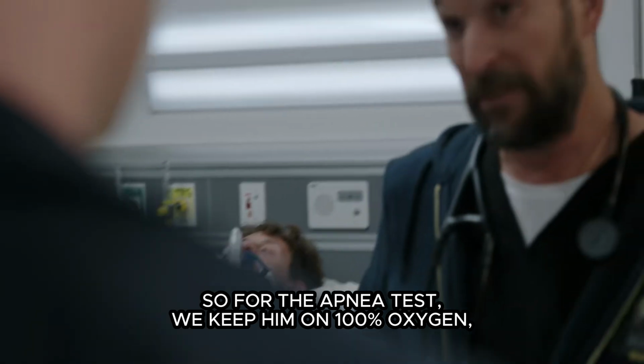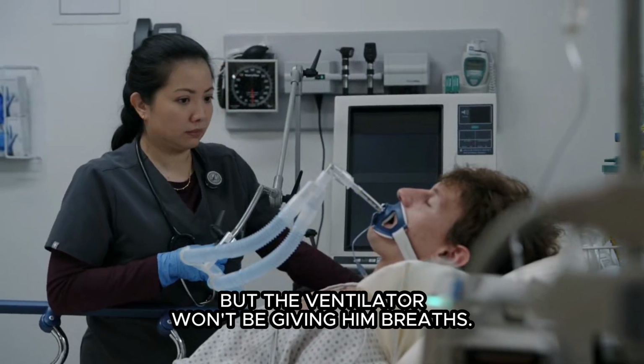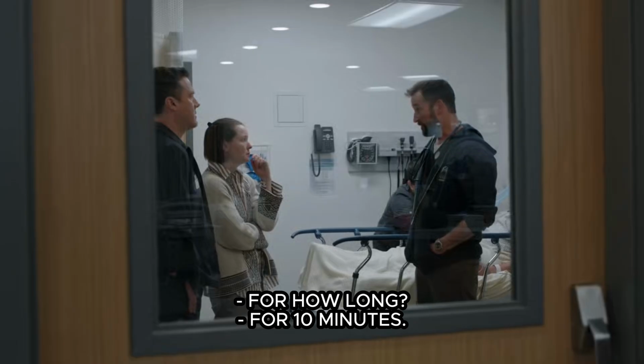So for the apnea test, we keep him on 100% oxygen, but the ventilator won't be giving him breaths. For how long? For 10 minutes.